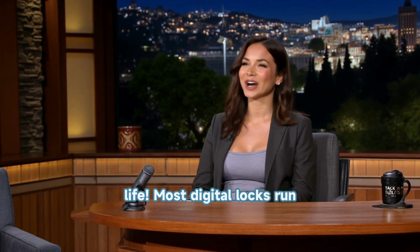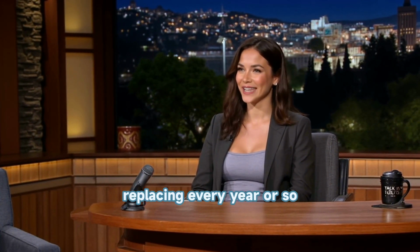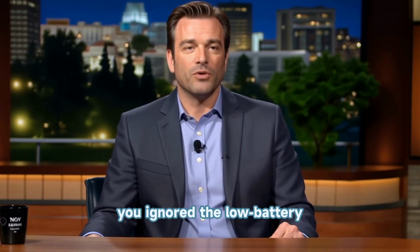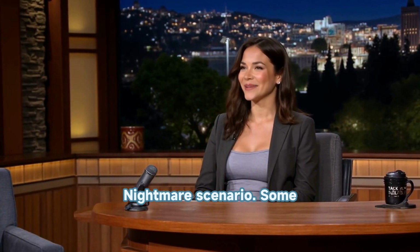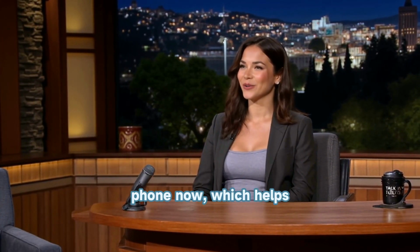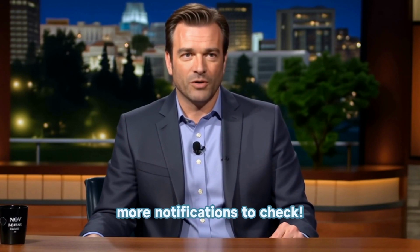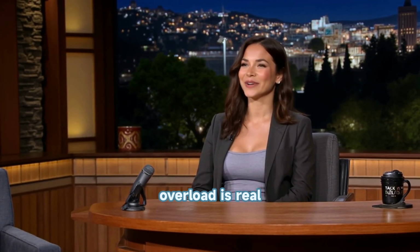And don't forget battery life. Most digital locks run on batteries and need replacing every year or so. That's critical. Imagine getting locked out because you ignored the low battery warning. Nightmare scenario. Some models send alerts to your phone now, which helps. Technology saving the day again, but also giving us more notifications to check. Haha, right. Notification overload is real.